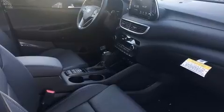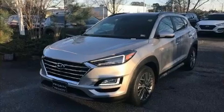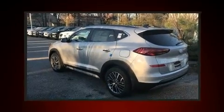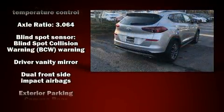Rear passengers enjoy the seat heating functionality, keeping them warm during the winter months. Audio features include an AM/FM radio and 8 speakers, enhancing the audio experience throughout the interior.